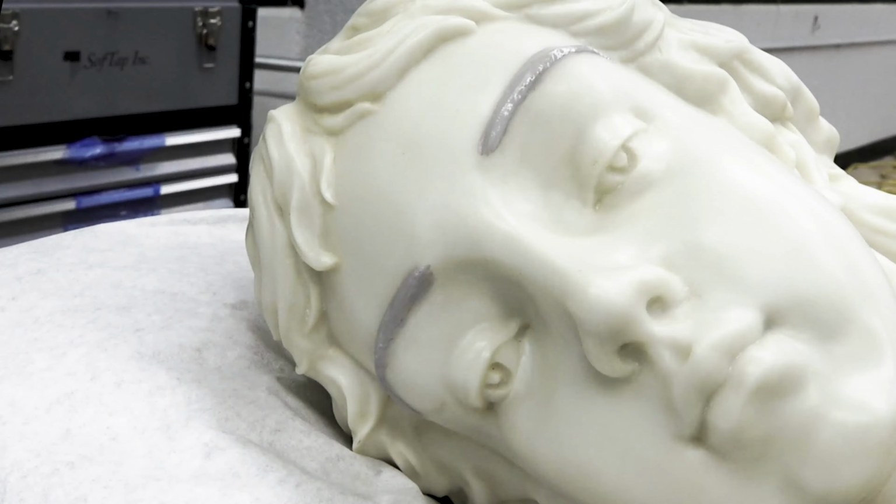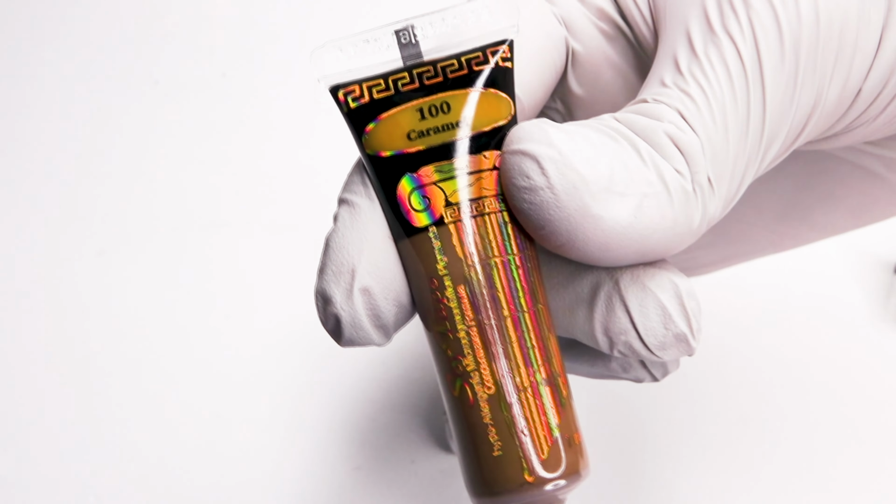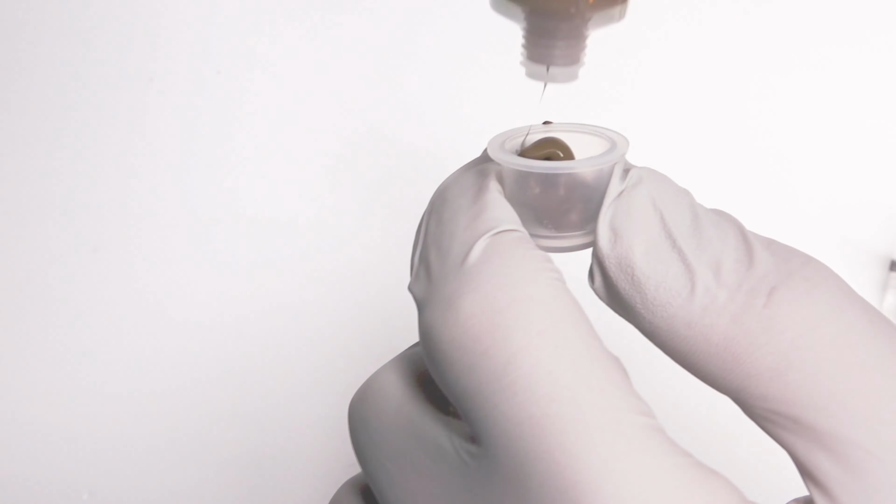So for light gray, you're going to want to use a carbon-free warm color. Something that is very yellow, orange, or red looking. That's going to be amber or caramel. You get a nice kind of sandy brown sugar look when that's healed up.